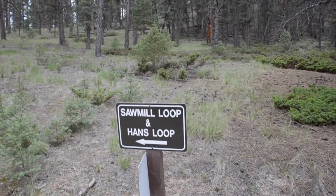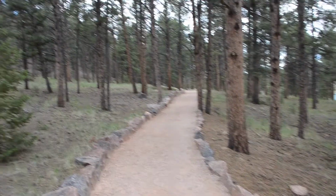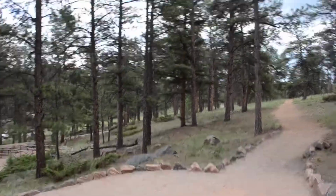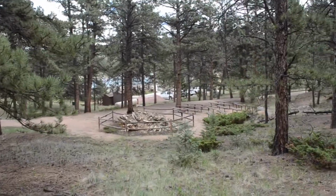So we're on the Ponderosa Pine Trail, but they have all kinds of beautiful trails here. And look at this trail. Just Ponderosa pines everywhere. We're still over 8,500 feet. And that's where they give presentations.